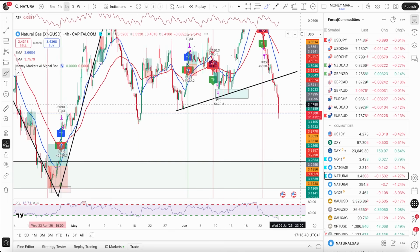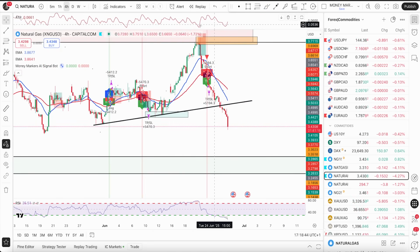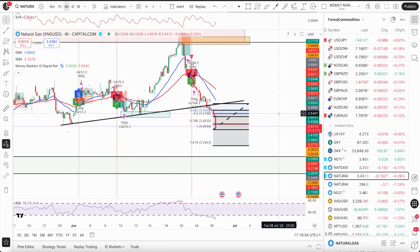Keep an eye there. We have broken below the trend line right here, and we are completely bearish for natural gas. Now let's use some discretion here to look for the pullbacks, just talking about Capital.com all the way from here till this trend line. Now in general, I'm talking about technical traders. I'm not talking about my strategy. My strategy is a bit different, but it is something I totally use for my discretion.